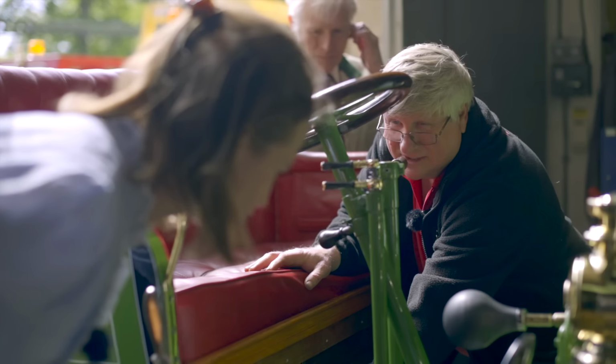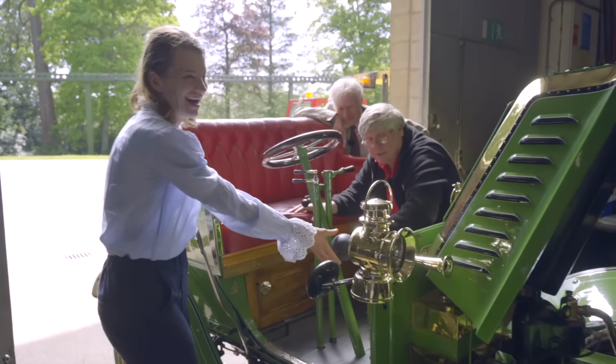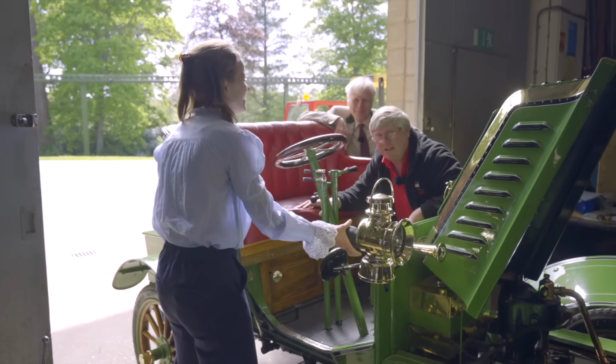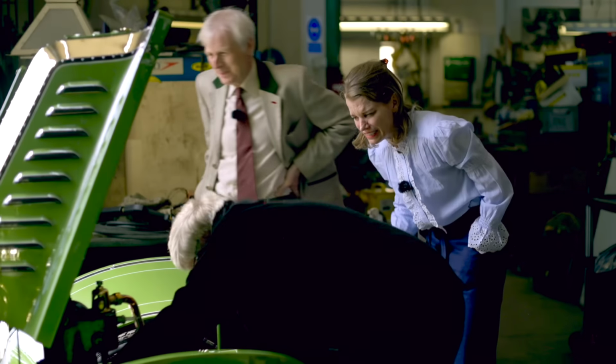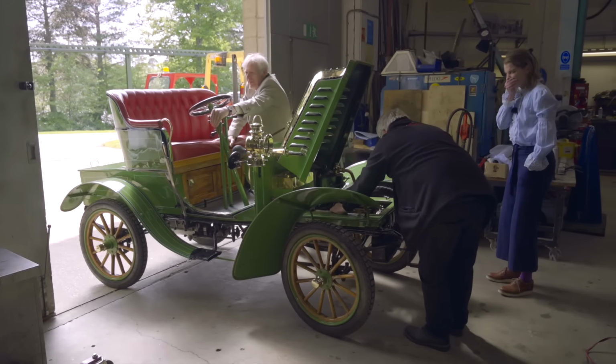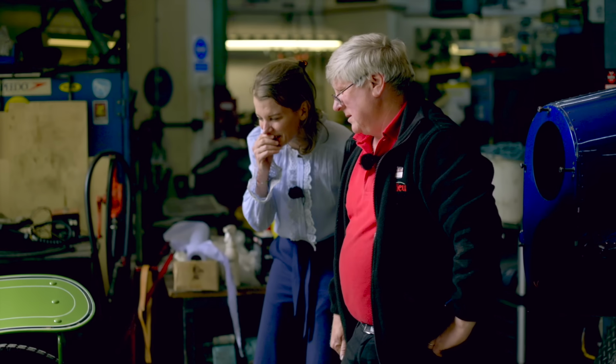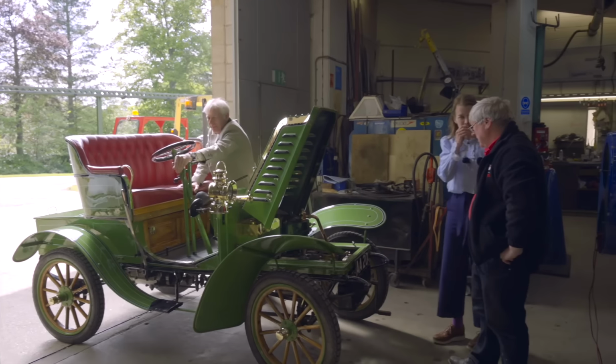There's a lot of gadgets here. No, it's very simple. What about this one? Does that still work? You can try that, yeah. So brilliant. Oh my gosh. Oh my goodness. This is incredible. I'm nervous to drive this though.